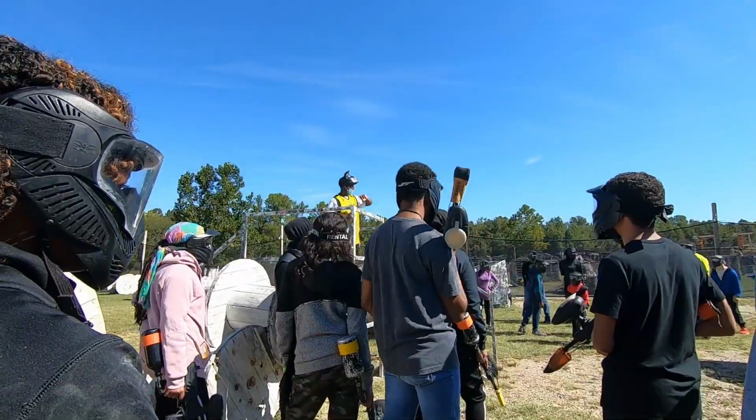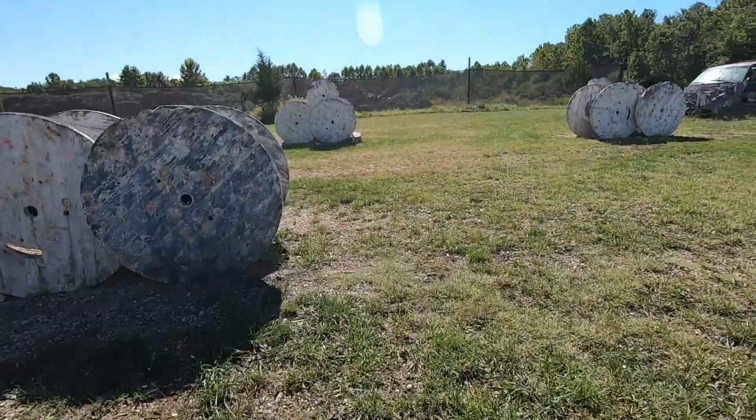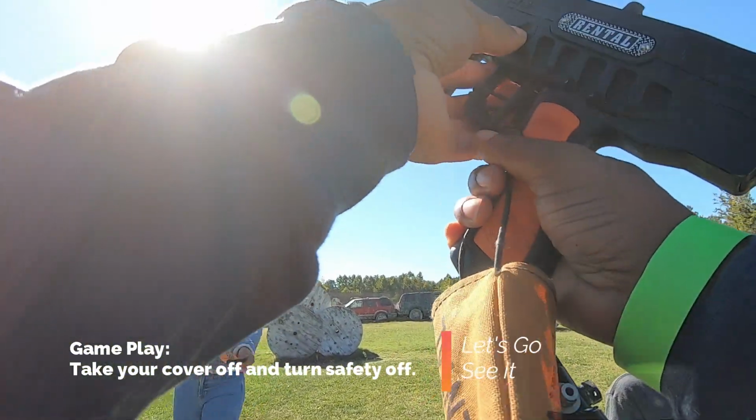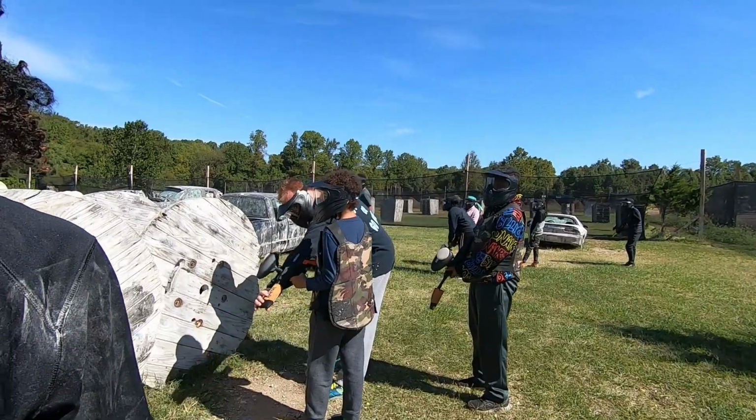Once they do, then you break apart and you go to your respective team, and then you pretty much attack each other. And I'm going to show you exactly what an entire game looks like, and kind of point out a couple things if you're new to paintball, just some things to keep in mind so you can enjoy your time there a little bit better.